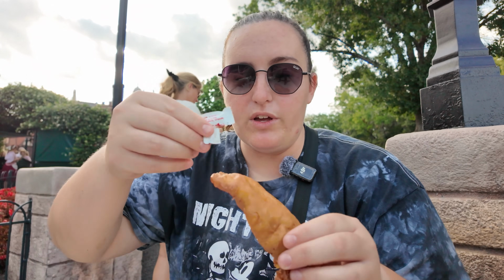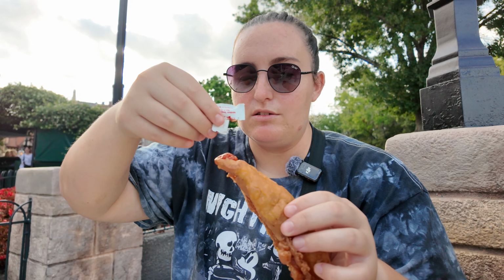And yes, I specifically asked my waiter if the fish and chips that they serve inside Rose and Crown is the exact same as outside, and he did say yes. So confirmed for you guys. They also have all the different things you can put on your fish, like vinegar and tartar sauce. I just go with good old ketchup on my fish.